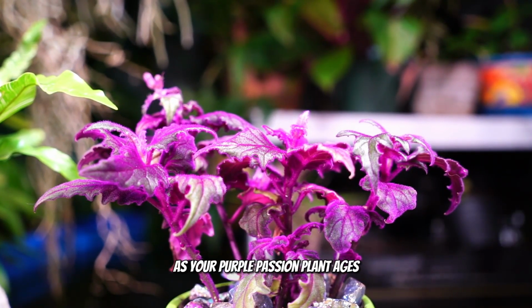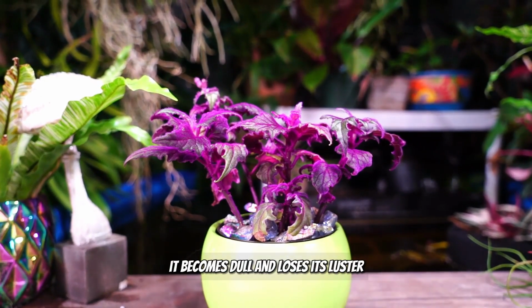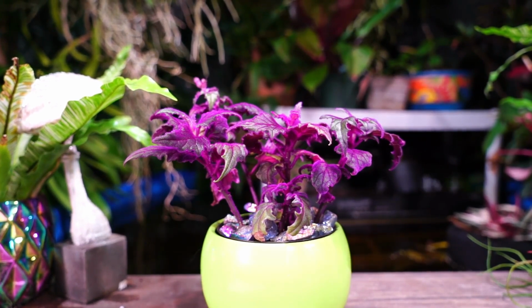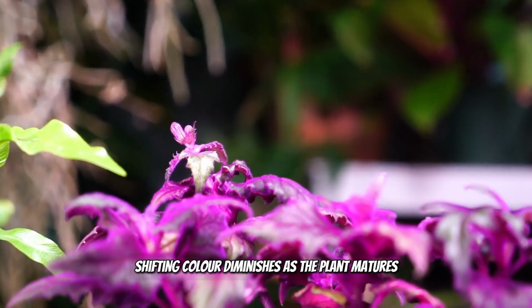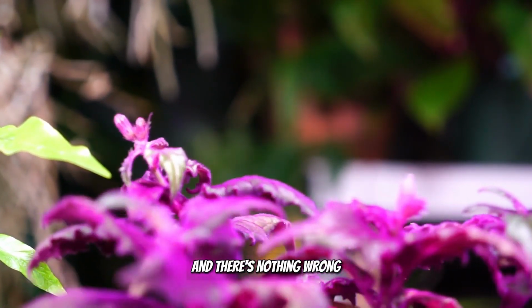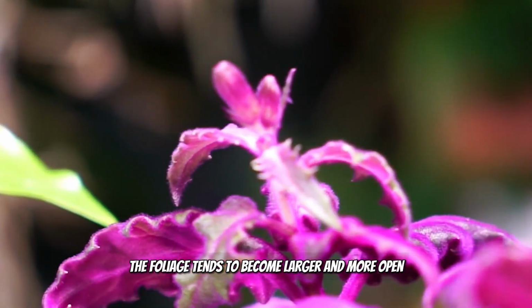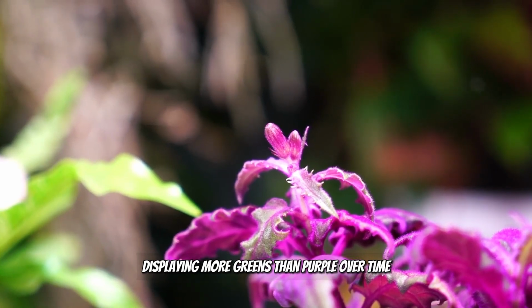As your purple passion plant ages, you'll notice a change in the foliage. It becomes dull and loses its luster. The vibrant, metallic green shifting color diminishes as the plant matures. This is a natural process, and there's nothing wrong. The foliage tends to become larger and more open, displaying more greens than purple over time.